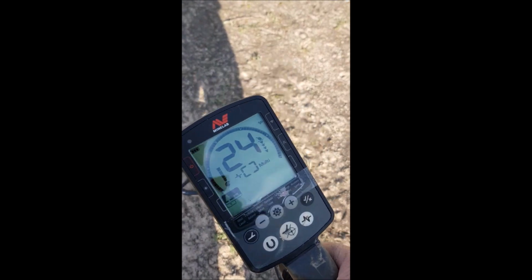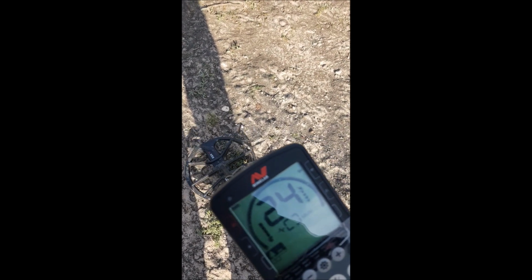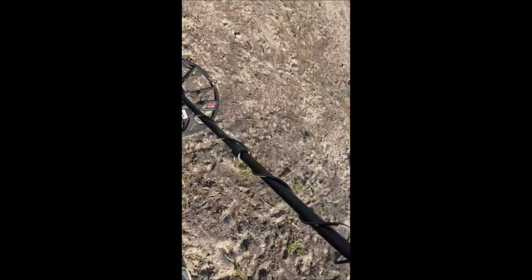Yep. Okay. I'm going to try and have a live dig here, but every time I do that, it always comes up as trash. So let's hope this proves me wrong. There's the signal. Steady. 22, 23, 24, somewhere around the 20s. Oh, no. Okay, see if I can get my shovel onto it. It'll be fine. Right there, I reckon. Okay. Have a look.